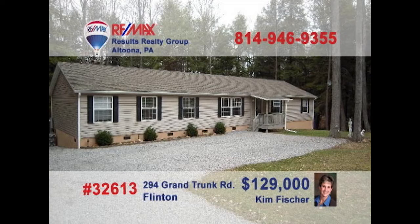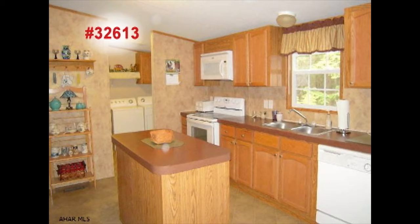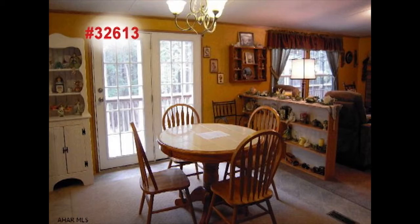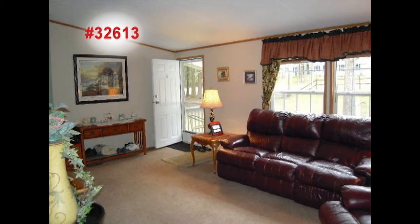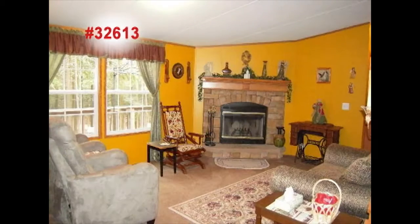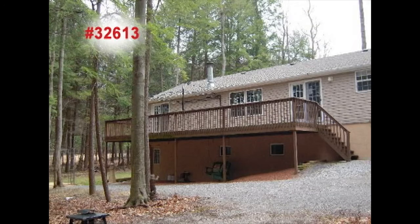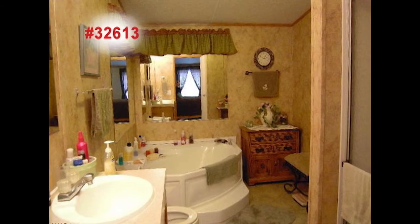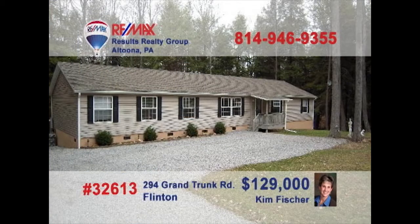Kim Fisher presents this Glendale year-round property with a fantastic open floor plan. This large eat-in kitchen features oak cabinets and a center island, while the dining room enjoys light from the French doors. Bright, sun-filled windows warm up the living room. Gather around the fireplace in the family room, or enjoy nature from the huge rear deck. 4 big bedrooms and 2 fine bathrooms complete the package. Call Kim for all the details or to take a closer look.